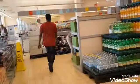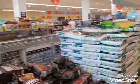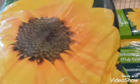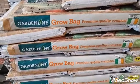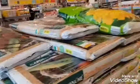Now we are at Aldi, and we're looking at some groceries and some soils and grow bags and some compost. I will show you some compost and soil. And this is garden line grow bag, and this is multi-purpose compost, so sowing, planting, and this is the grow bag, premium quality compost made in Ireland.